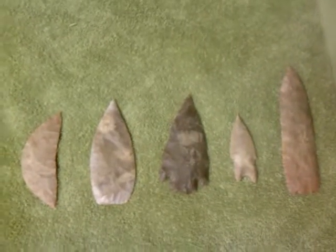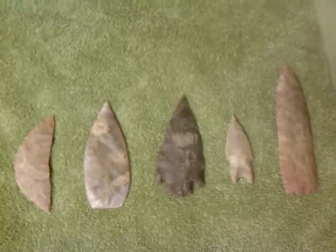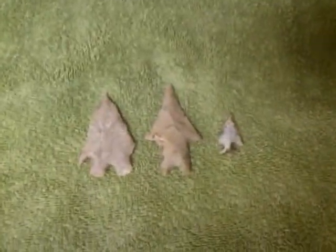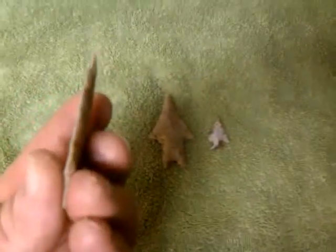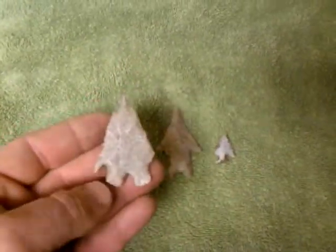So, anyway, just a few of my finds throughout the years. I've got some more, but I didn't want to put them all on one video. I'll save them for future finds, and hopefully we'll find some more. But another look at the points that we found that day cleaned up. These Montels are super thin points. I don't even know if that one's 1/8 of an inch thick. Probably not.